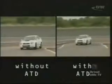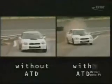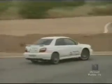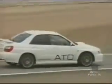Once the system is turned off again, like here on the left, the power goes to the front wheels and it understeers. That may be safer, but not as sporty or thrilling. Sharp curves normally require the use of the handbrake and the skill of a rally driver.